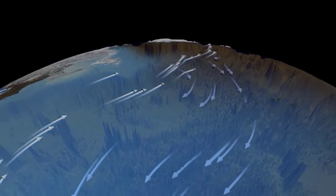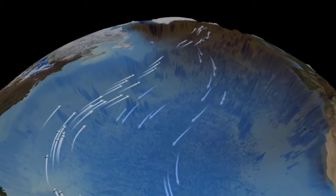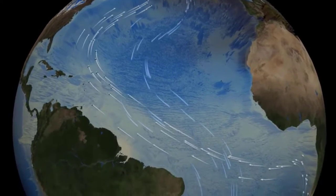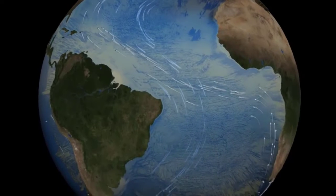Well, the modern ocean moves like a giant conveyor belt, and late in the 20th century, this was described by a number of scientists at Columbia University in New York City. What we found was that ocean water ages as it goes down from the North Atlantic into the South Atlantic, into the Indian Ocean, and then into the Pacific.